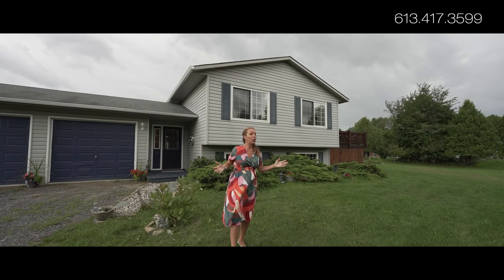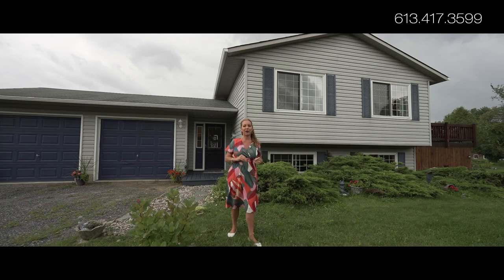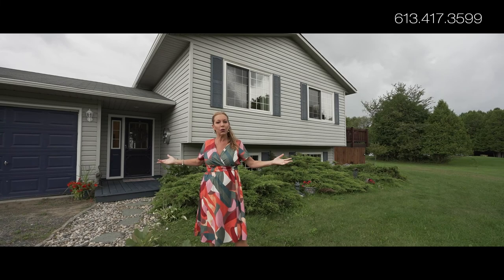And where are we located? We are just literally minutes on the outside of Carleton Place. Almonte is a stone's throw away. It is the quintessential, beautiful location where if you want country living, yet just a minute away from big box stores, this is the house for you.